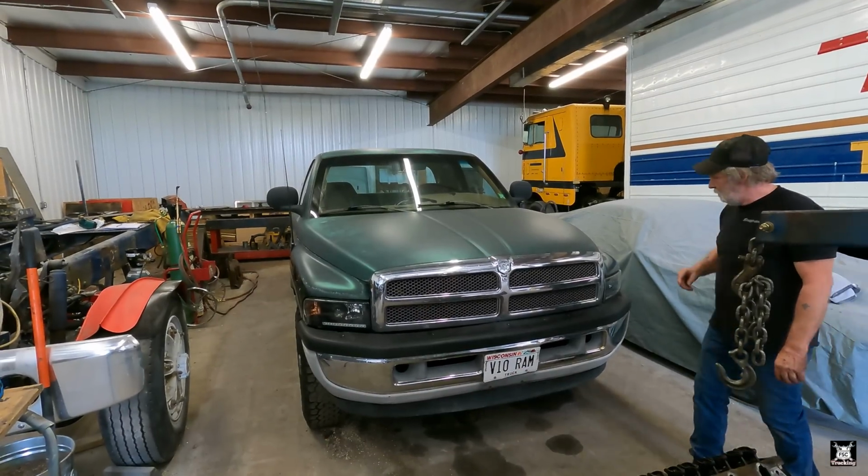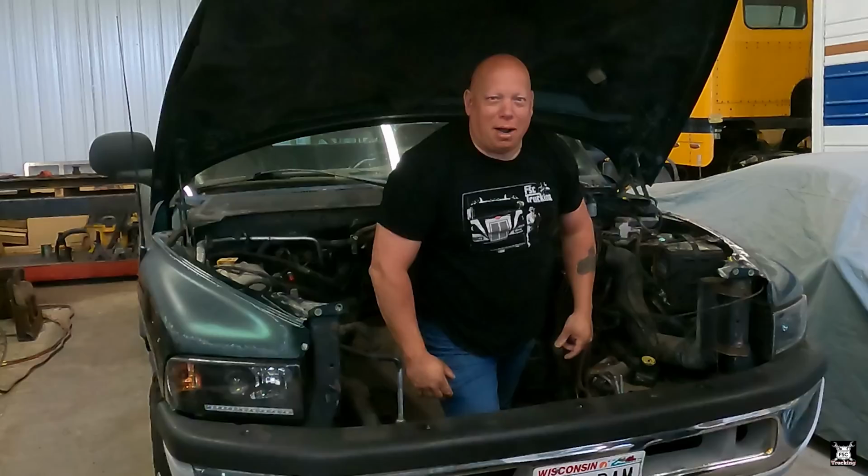What's wrong with the pickup? Ain't got no motor in it.